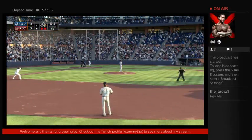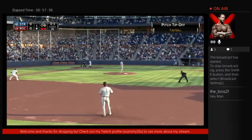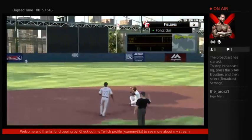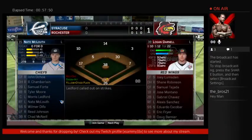Two out. Come set, now the pitch. Now a swing and a hard hit ball to short. And from deep in the hole, a jump throw to second. On to second for the force out, and the side is retired.